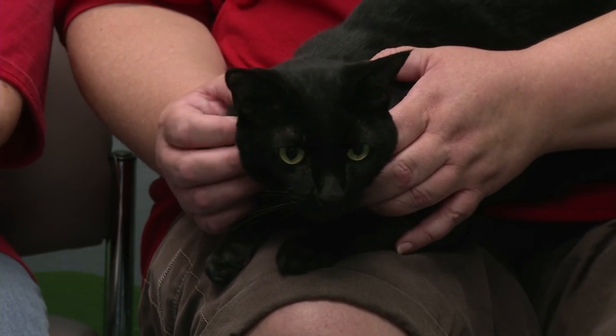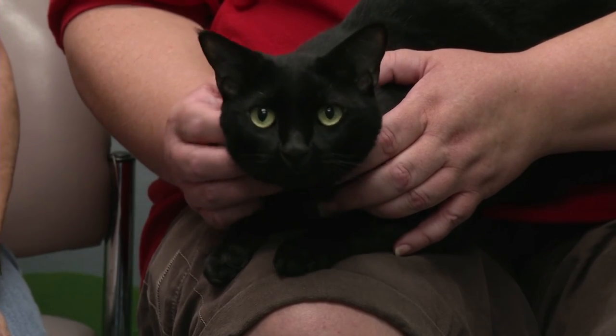He loves to sit in your lap. He still plays because he's still fairly young. And I think he would just sort of make your house his. Yeah. He's an adorable little guy. You're looking for just a great cat. He's beautiful, all black, has this really, really nice fur. He's just adorable. What a cute little guy. This is Charlie.